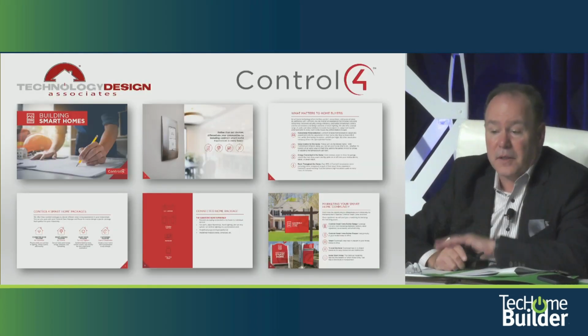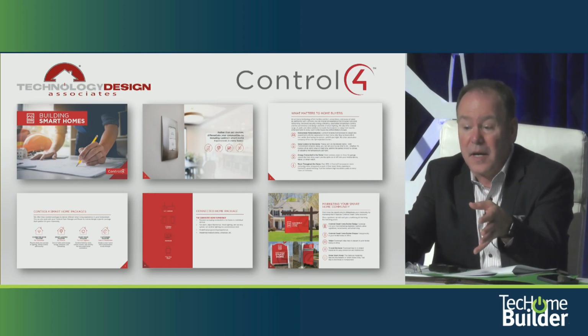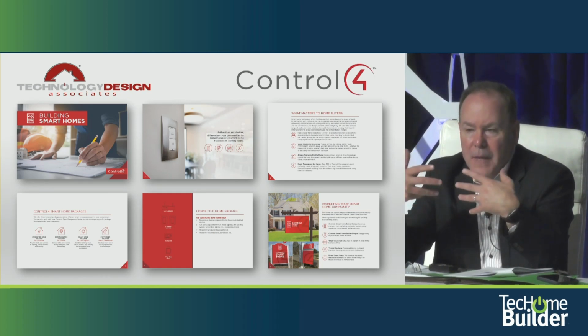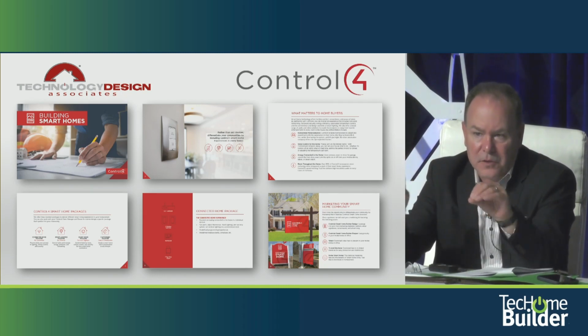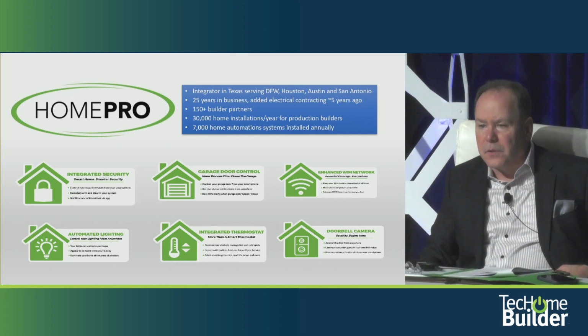This is Technology Design Associates, and I think this is the point, and Ken has integrators doing a lot of the heavy lifting for him on this. This is another situation: Technology Design Associates has worked with the folks at Control4 and has a very nice consumer-facing brochure, and they've done the packaging for the builder, right? So they've thought through a handful of packages. They deliver active benefits. They are more than a vanilla structured wiring system, but there are good asset bases out there from some of the vendors that can be delivered through the integrator partners. This is the Control4 side of things with Technology Design Associates. So Home Pro, I think Kendall's here somewhere in the audience.